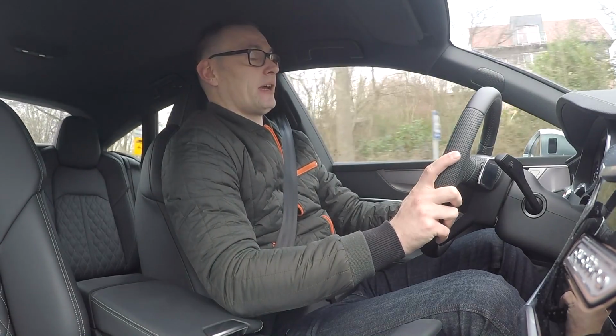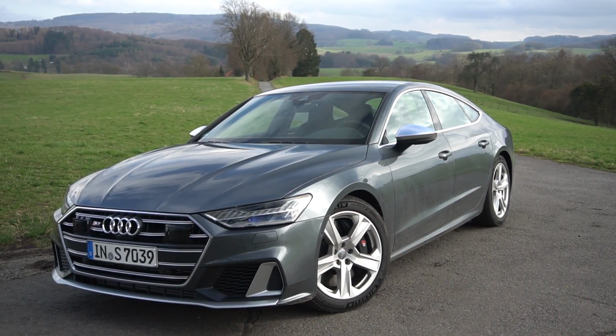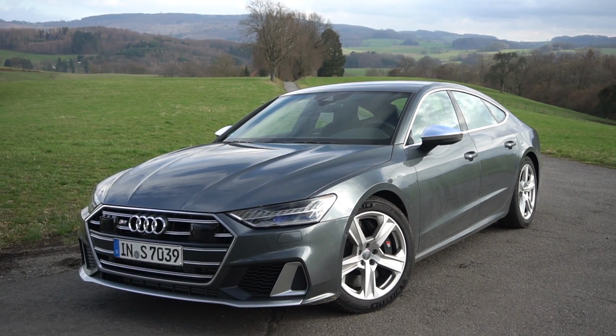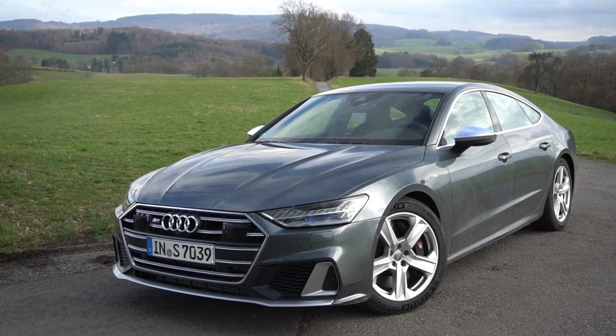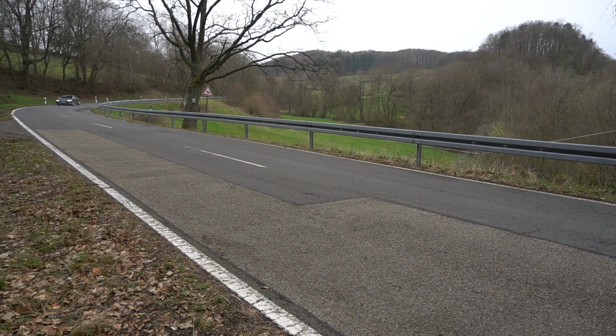In the US and I believe also in the Middle East and in Asia, this car comes with a well-known V6 gasoline engine from the Audi RS4 and RS5, and also from the Porsche Panamera 4S and S model.